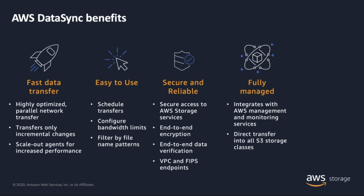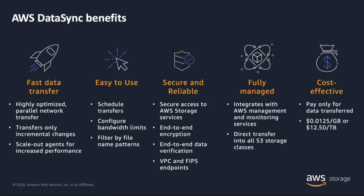DataSync is managed centrally from the AWS console and integrates with many common AWS services such as CloudWatch, CloudTrail, and others. DataSync is also optimized for working with AWS storage services. For example, using DataSync, you can copy data directly to any S3 storage class without the need for lifecycle policies. Lastly, you can move data cost-effectively with DataSync's flat per gigabyte pricing. You only pay for the data transferred, and there are no minimums. You'll also save on the costs of script development and management for do-it-yourself tools, and avoid the need for costly commercial transfer tools.